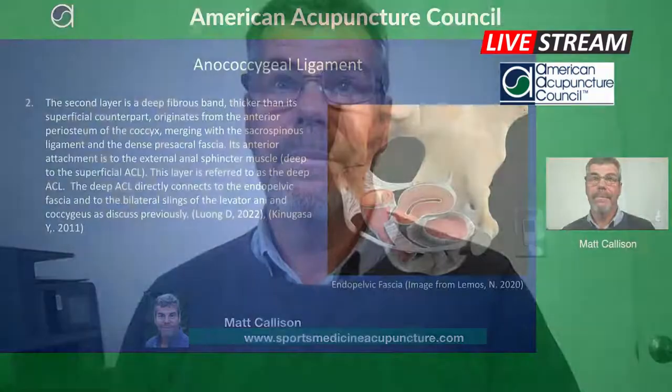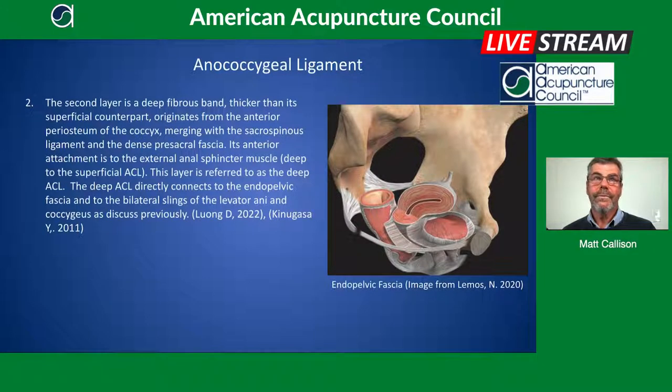Let's go back to Du 1. Now the deeper part of the anococcygeal ligament is attaching to the underside of the coccyx right here, the presacral fascia, and that presacral fascia directly links into the endopelvic fascia. So let's look at this slide here and we'll talk about it a little bit more. All right, so then this layer is referred to as the deep ACL.